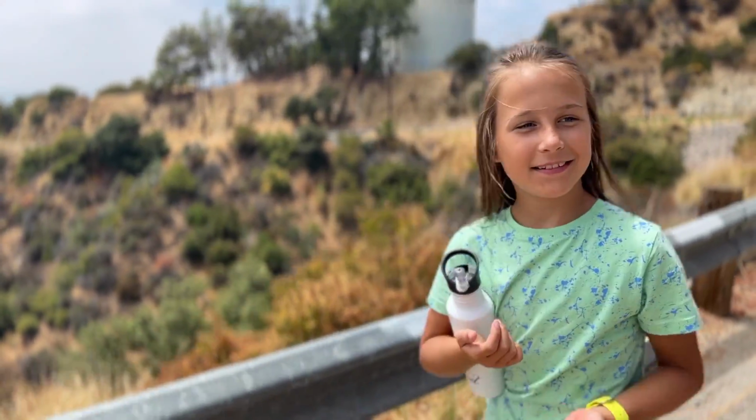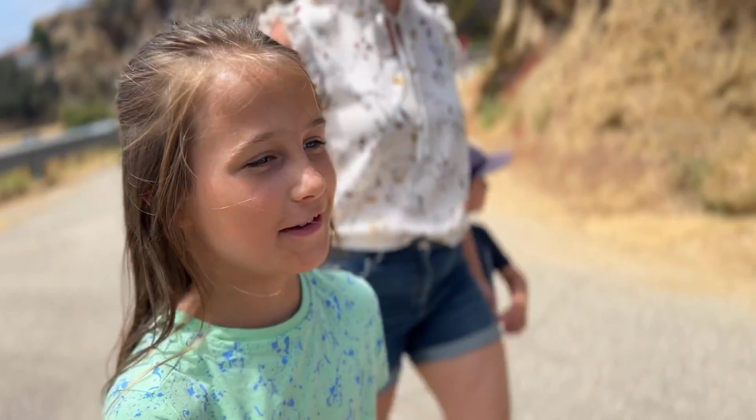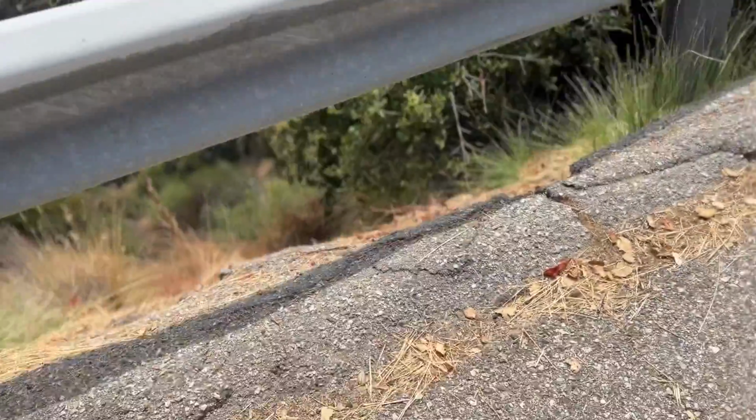How are you finding it? Tough. Even though it's just on tarmac. Oh, but tarmac, that's a bad thing. What's the bad thing about tarmac? You can fall. If you climb on the edges of tarmac, you might fall over, as Sammy's just learned here.